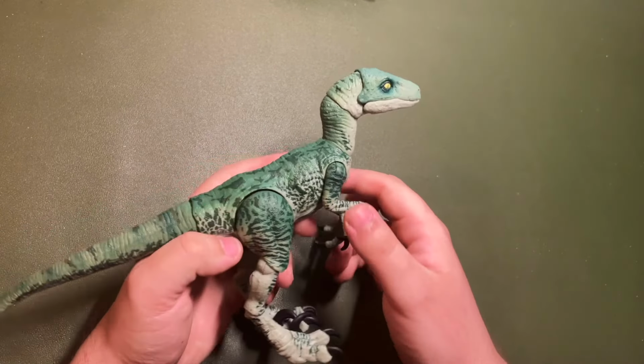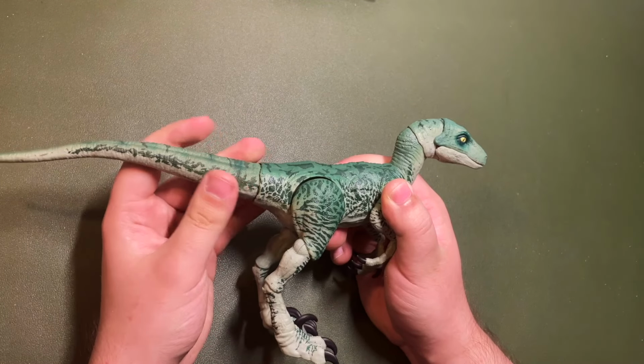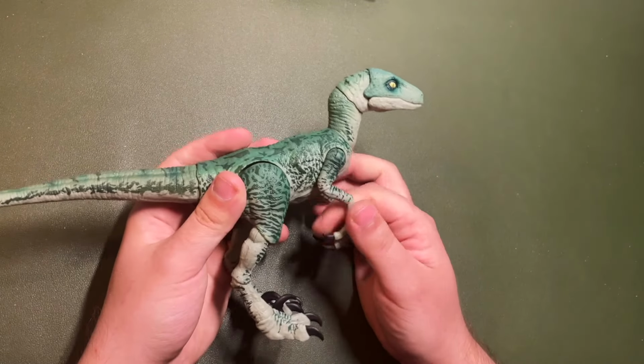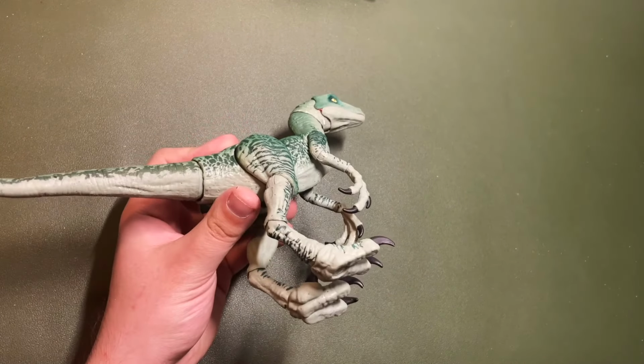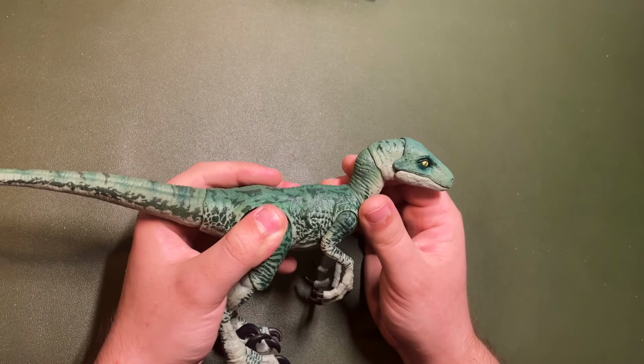Come on guys, these figures are not cheap. They're meant to be collector figures. They're meant to be like the higher end figures, and they make mistakes like these. That's not right. That's really not right.